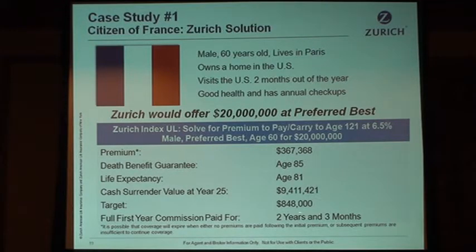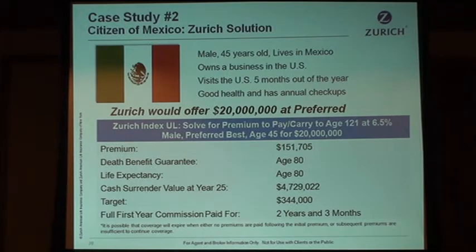Target 848, premium 367, rolls for 2 years and 3 months. Mexican male, 45, owns a business in the United States. There's my scientist. Okay, visits the US 5 months a year, good health and annual checkups, $20 million, same thing again. Okay, in his case, basically, well, the premium's 175.